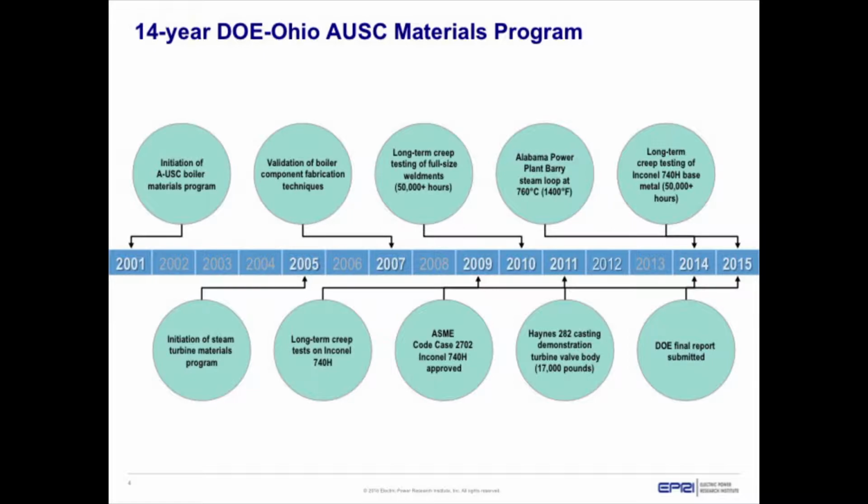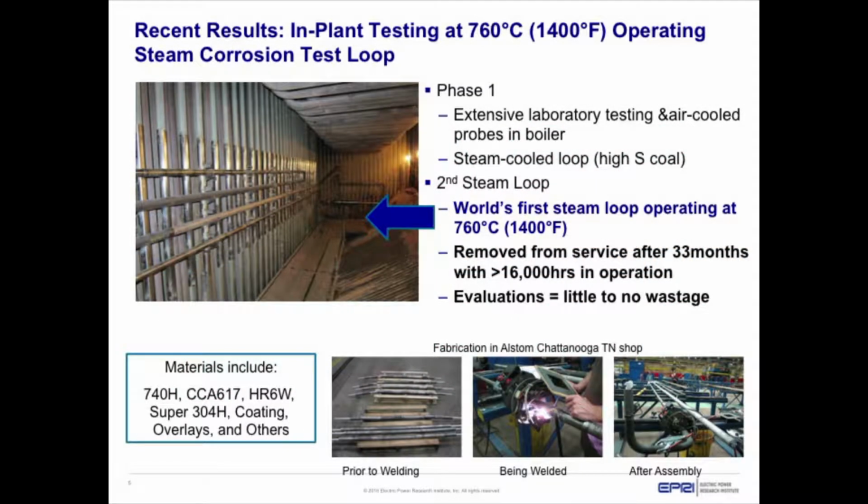The culmination of that was this steam loop, which was installed at Alabama Power's plant Barry down near Mobile. We took the steam at 1,000 degrees F from the power plant and sent it through this special superheating loop. By the time it got to the end of that, it was at 1,400 degrees F. From there, we just de-superheated it and put it back in the cycle. We were able to run this, in a coal-fired power plant, for 33 months, more than 16,000 hours. We then pulled the loop out, chopped it up, and did all kinds of microscope inspections.